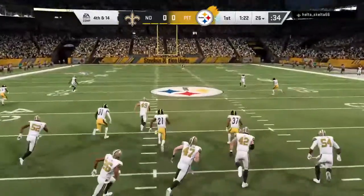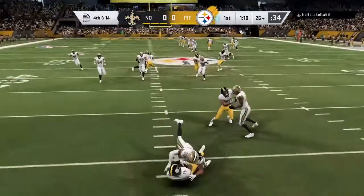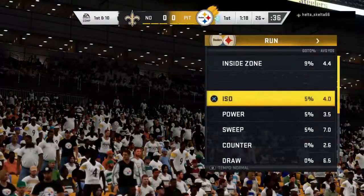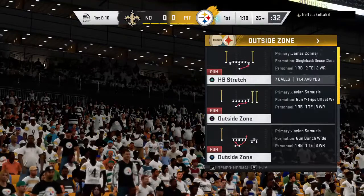Here's Morstead now as he sends this one away. So possession goes over here on the punt. And the Steelers will go on offense here, 1st and 10, at their own 26-yard line.